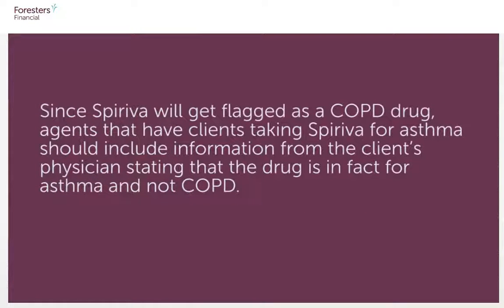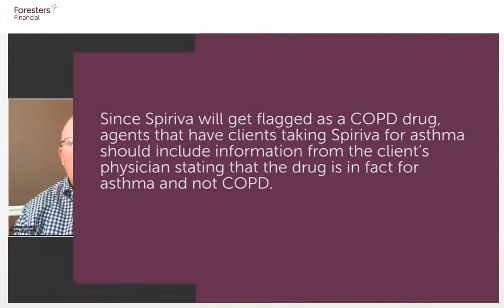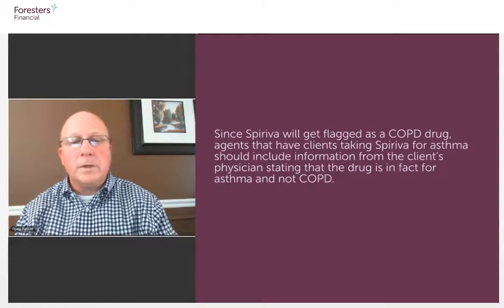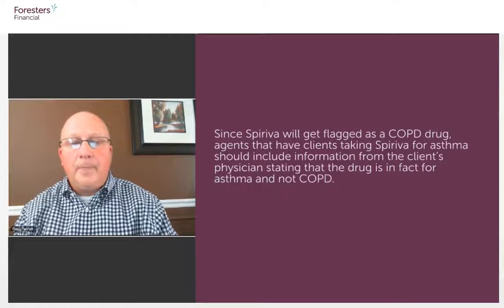Spiriva is generally, almost without question, a COPD drug and used for COPD. But again, our challenge comes from the drugs of COPD and trying to determine if that person really has COPD or if they have asthma. So anything that you can do to be specific with us with respect to the medications would be most helpful in our underwriting this product for you, and hopefully not having to tap you on the shoulder on the backside and forcing you to go find some more information or some additional information.